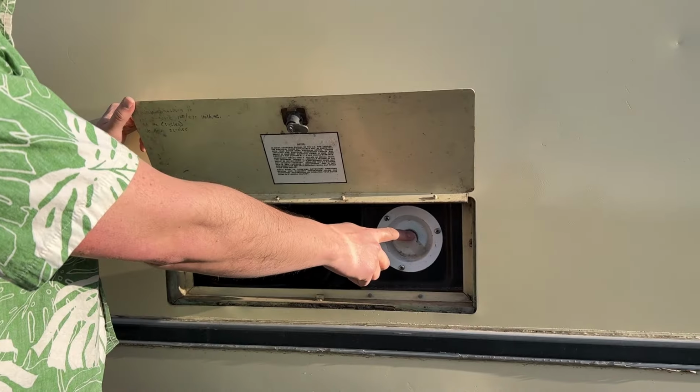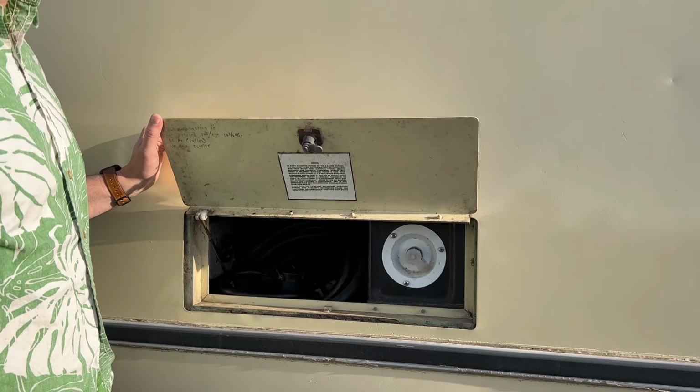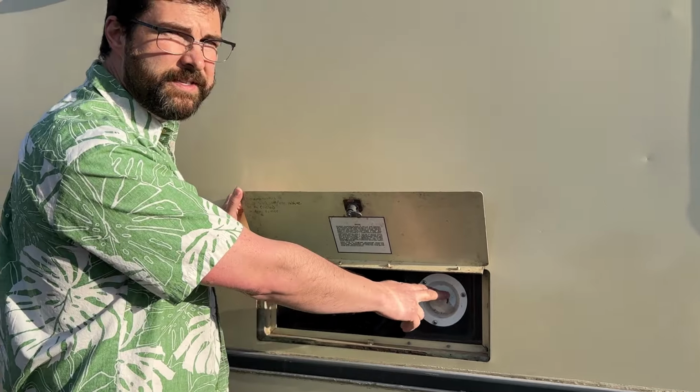This is the city water connection. So if you have an RV park where you've got water, you can screw into this. We got a pressure regulator and a filter just to make sure that we don't overpressurize the system. We don't really need a lot of pressure in this, and we don't want to accidentally create any leaks.